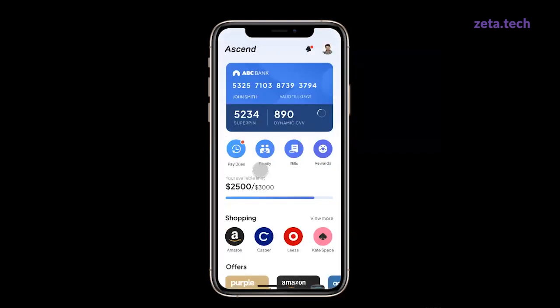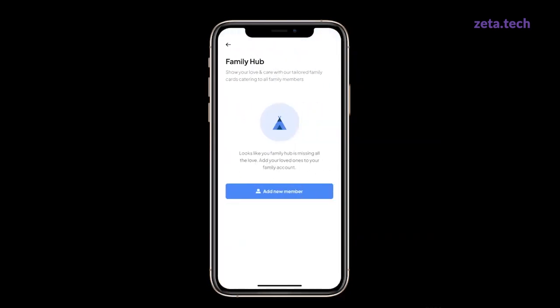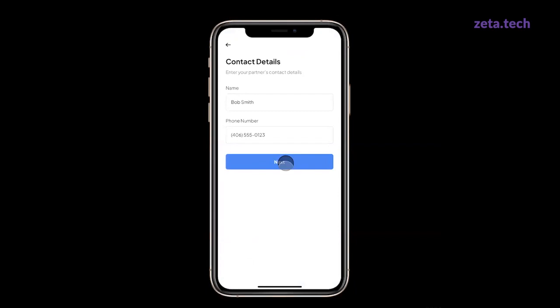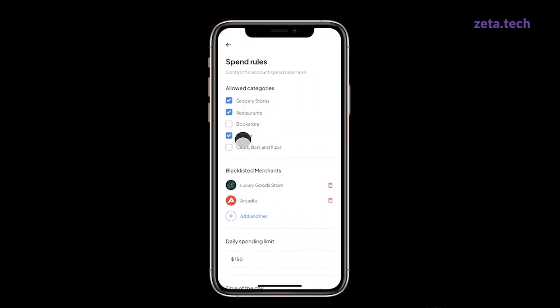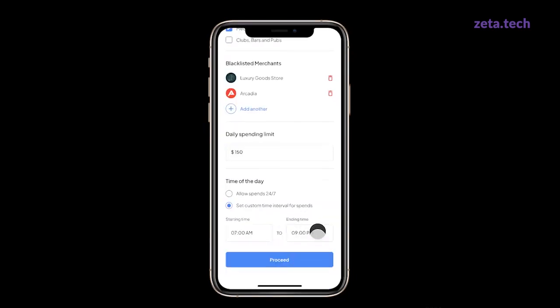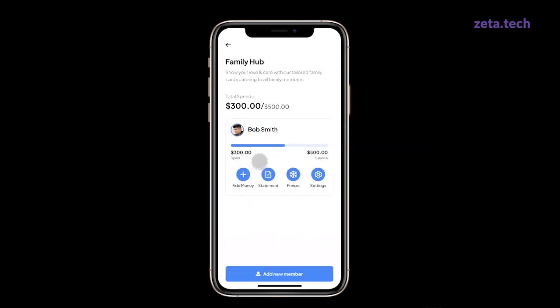Next, let's take a look at the family hub. Here, John can add his family members and manage his family expenses. Let's say John adds his son, Bob. John can set various merchant categories or blacklist various merchants or set a daily spending limit or a time of the day beyond which his son can't spend money. Bob now gets his own card and app, and John from the family hub can see his statement in real time, freeze his account. John can add his kids, spouse, parents, house help, and manage all their expenses from the family hub.